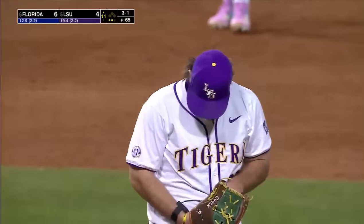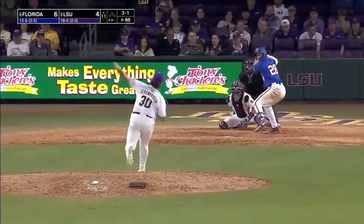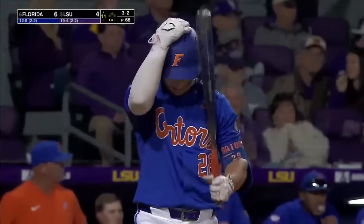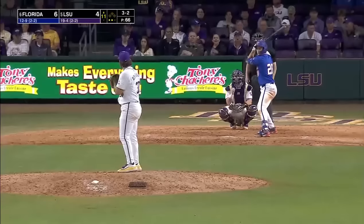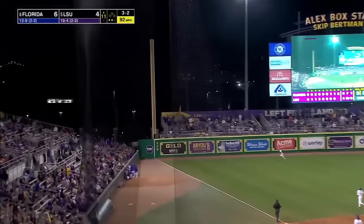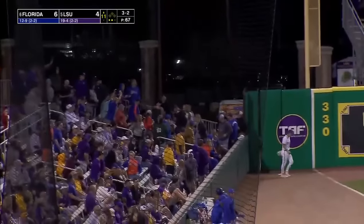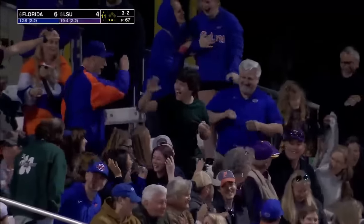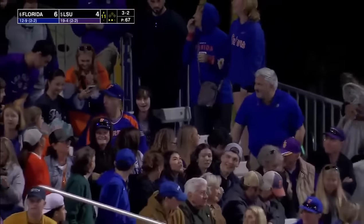LSU has not had a base runner over the course of the last nine batters. There's a strike on the outer part of the plate. The 3-2 pitch coming from Ackenhausen. And this is blasted, hooking, and foul. Well, some Florida Gator fans down there in that left field corner. Yeah. They're happy about things.